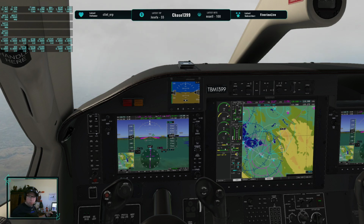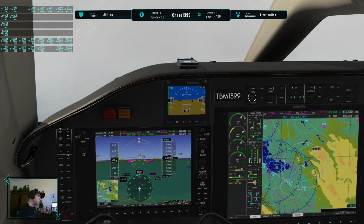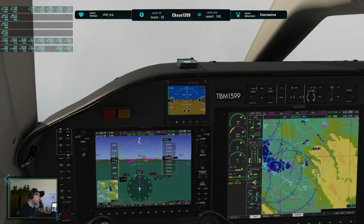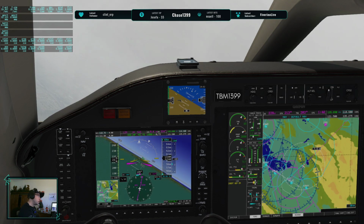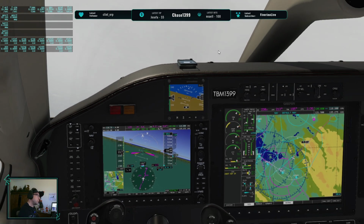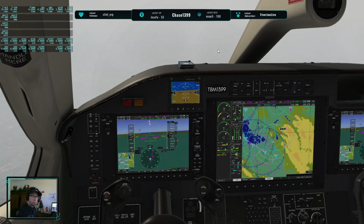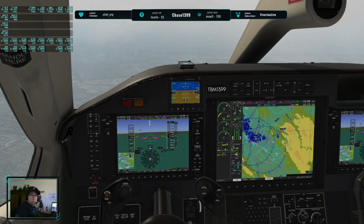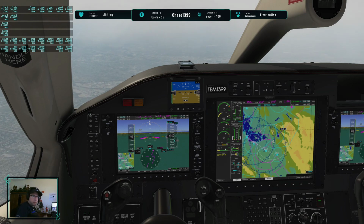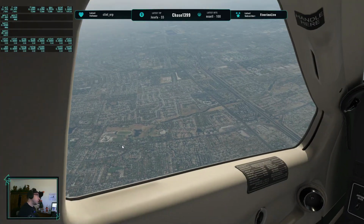Fly heading 190, descend 4,000. 1399, 190 and 4,000. And the altimeter is 3004, so that's still good there. DoCal's 4,500, so it's curious she's having me go down that far. Anyway, CTAF 18.6, I'm already there. 18.6. There's a football field, and that's cool.